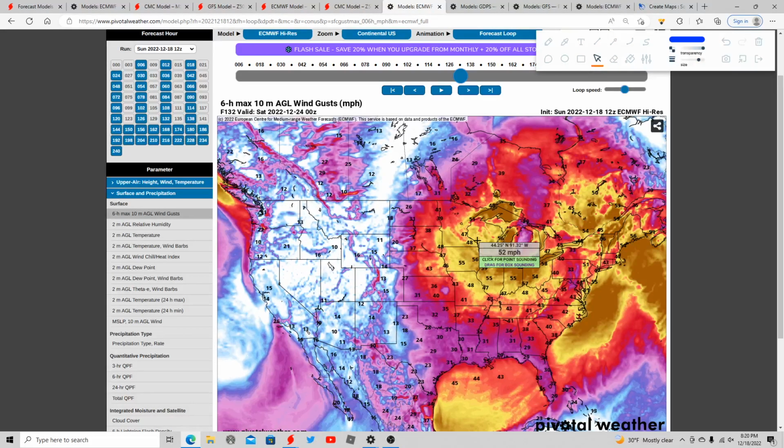More than likely, it's going to take a long period of time before your power can get restored. So that's why it's very important to get prepared for stuff like this. That possibility is certainly there, especially on the backside of the system where blizzard conditions will be likely. Even checking out wind gusts over at Lake Michigan, this model's spitting out up to 70-mile-an-hour wind gusts, which is pretty ridiculous.